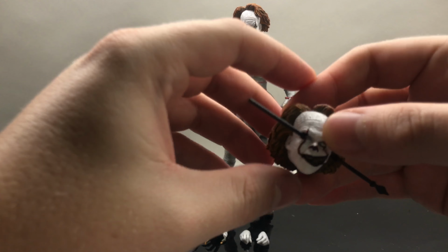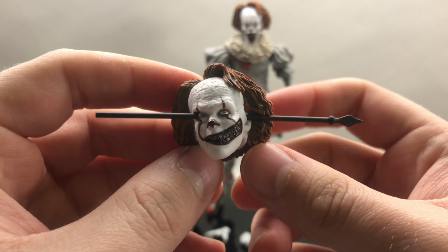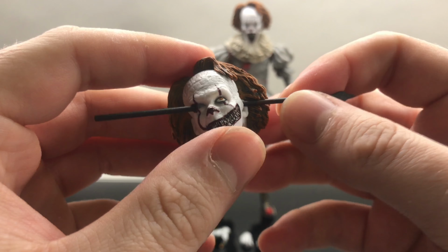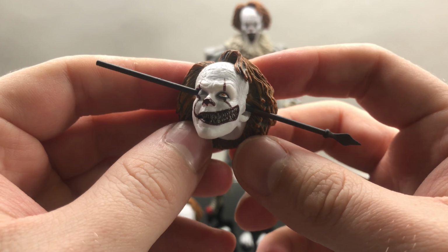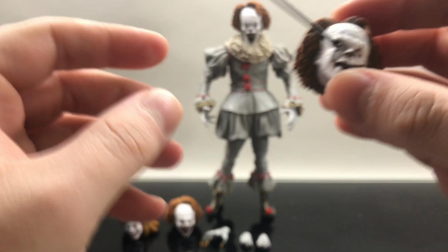And then, of course, he comes with the old poker through the eye, outside the ear kind of thing, and this is fantastic as well. Man, oh man. And simply you just insert the poker right there and bingo bango, you got a really twisted, screwed up It portrait right there.